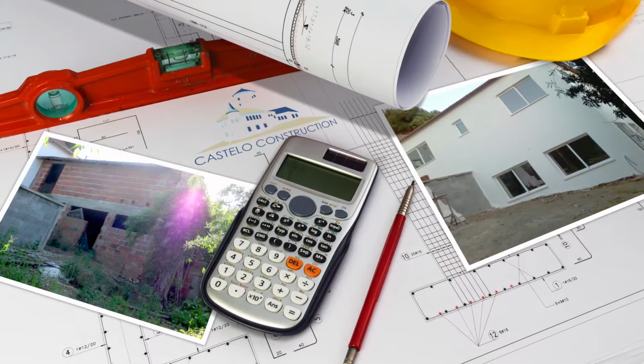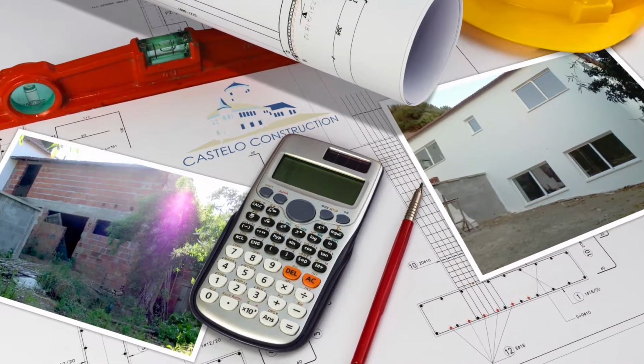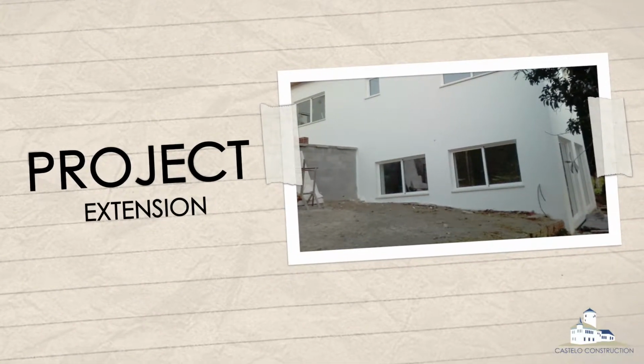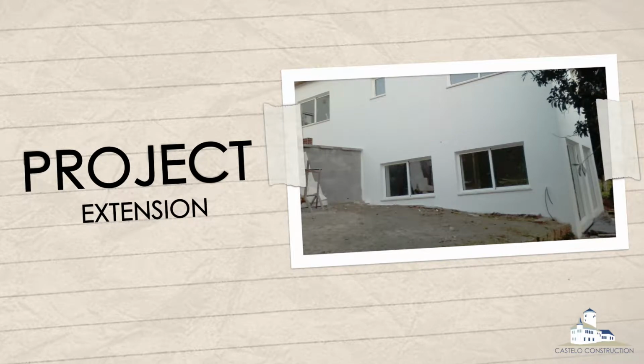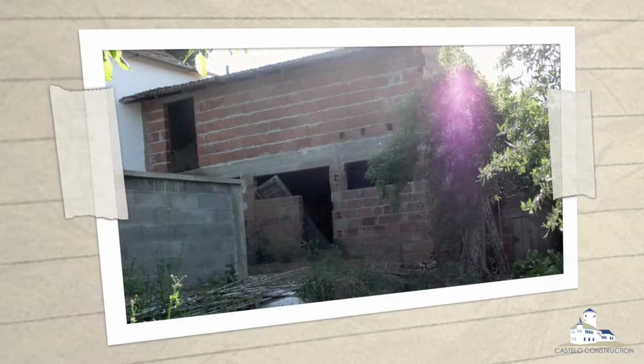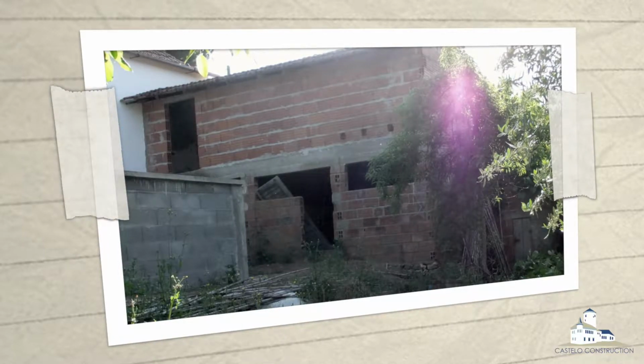Welcome to another Castelo construction project. In this project, we worked with a former client from Taiwan who wanted a double-story extension on his home here in central Portugal. Again, we faced the challenge of creating the most optimal design possible from the space available.